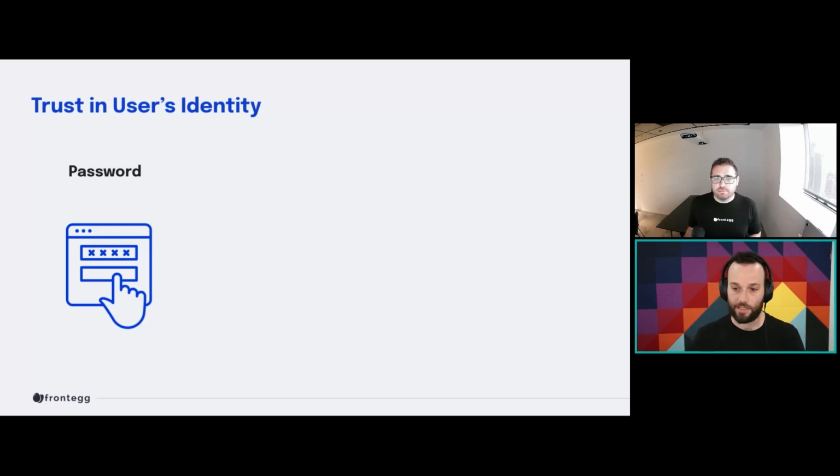It's generally very high risk. It's also not a great user experience. Besides remembering the passwords, you can forget them. You have to have mechanisms in place to help them retrieve their passwords. But what the password is achieving is helping the app build trust in that user's identity.